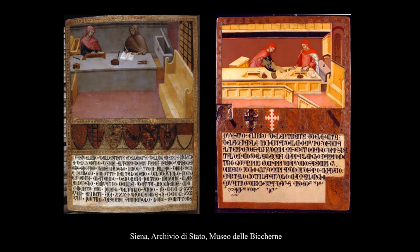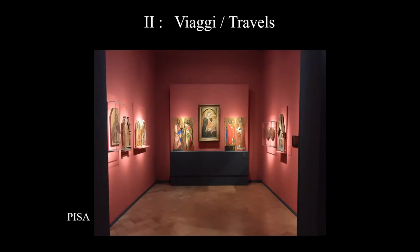The second section of the exhibit is dedicated to Taddeo's travels. The 90s were spent outside of Siena, primarily in Pisa and in Genoa. These were very different experiences for him, or at least they are for us. In Pisa, he left a tremendous number of works. So it's extraordinarily rich, our section of the exhibit, on his contribution at Pisa.